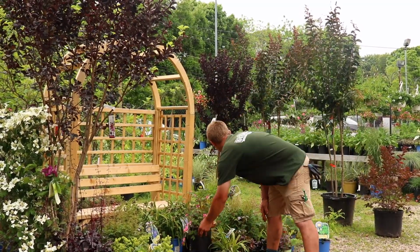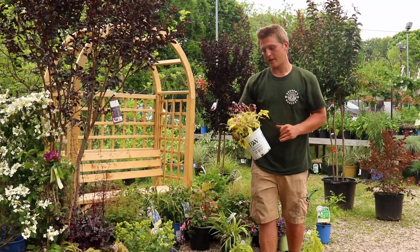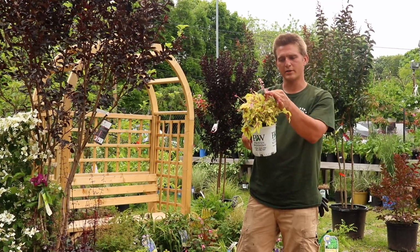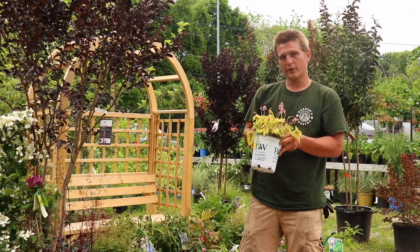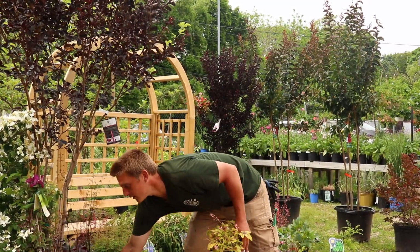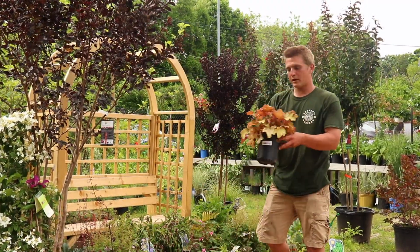Some other stuff to complement that is obviously Heuchera. These guys do flower, but you don't plant them for the flower because it's pretty insignificant. It's more for the color and the texture of them. There's so many different varieties of Heuchera. You can get dark purples, which I have here. You got this yellow, got a nice caramel color.